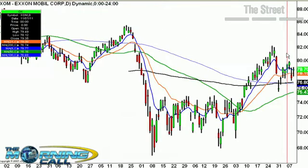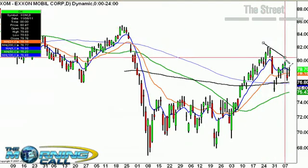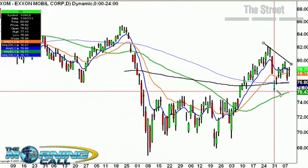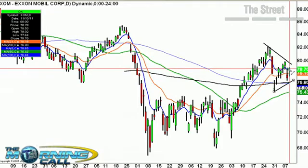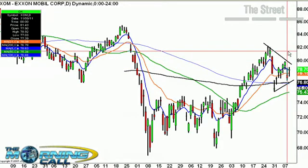XOM looks okay. Same type of scenario, not as strong as the chart in Hess, but it's still hanging around, almost closed near Wednesday's highs. I'm sure today it's opening up above it. So it's showing you that things are staying intact.